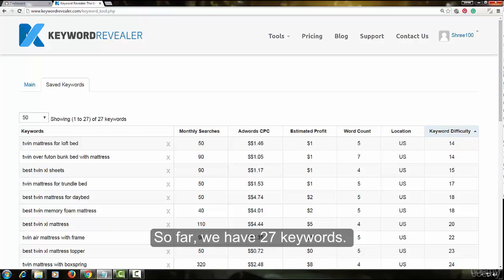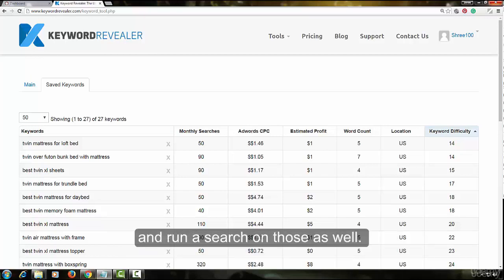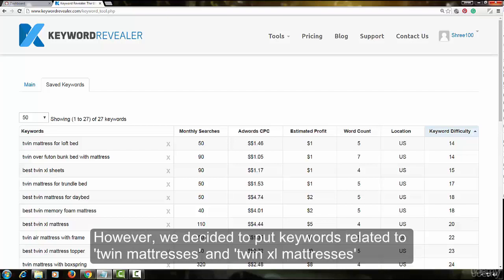So far, we have 27 keywords. Whenever you are doing keyword research, you would always want to make a list of the synonyms and run a search on those as well. In this case, there are no synonyms for twin mattress. Double beds are not the same as twin beds, and so that's not a synonym.